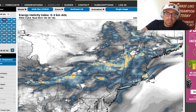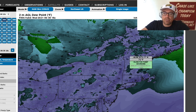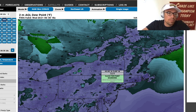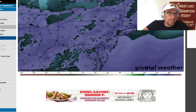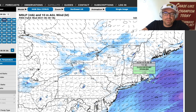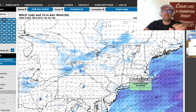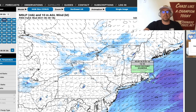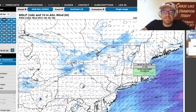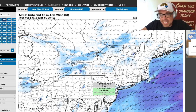Dew points, plenty of dew points there, into the low 70s across the Northeast. So from a moisture standpoint, definitely looks like there is plenty of moisture and instability for severe weather. But overall, across the Northeast, those surface winds are out of the west-southwest as well, similar direction as 850 and 500 going up through the atmosphere. Not a ton of directional shear, if any, out there.